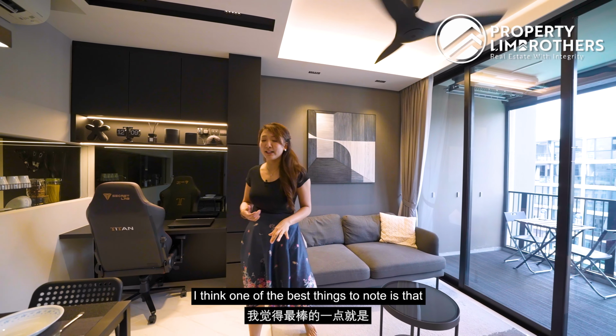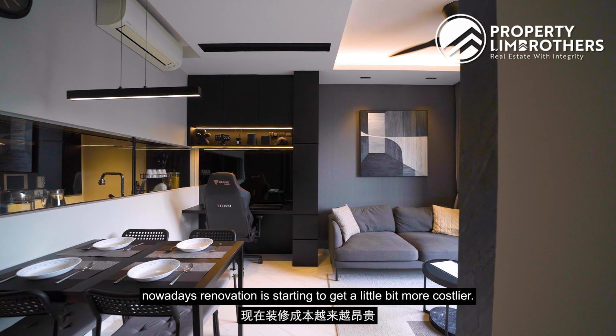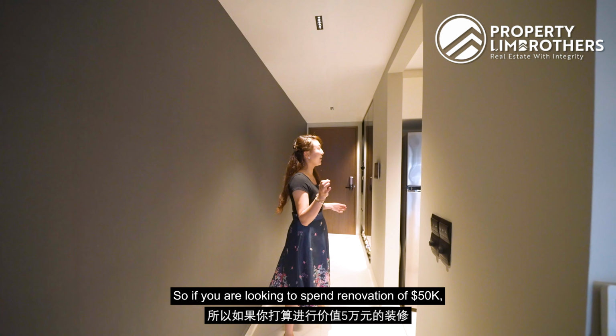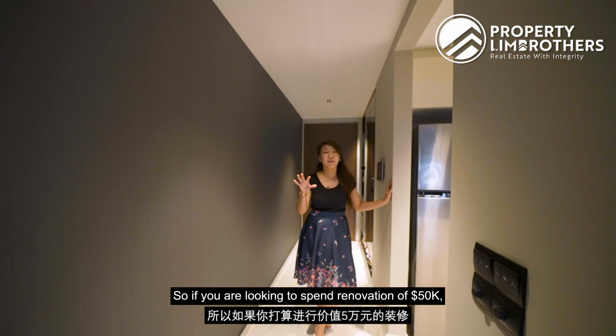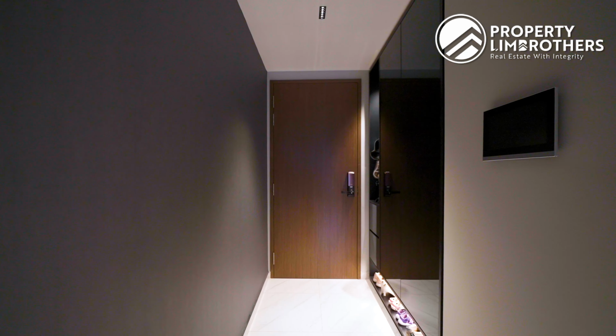I think one of the best things to note is that nowadays renovation is starting to get a little bit more costly. Manpower has been an issue. So if you're looking to spend a renovation of 50k, you definitely would not see anything that you can get here.